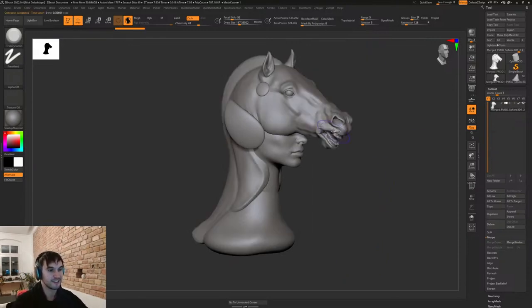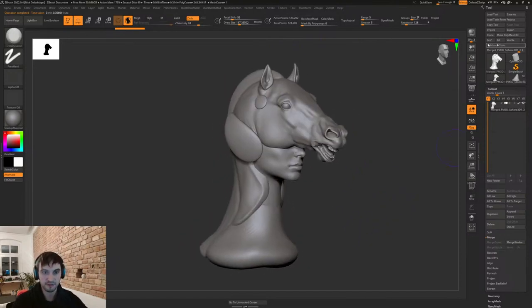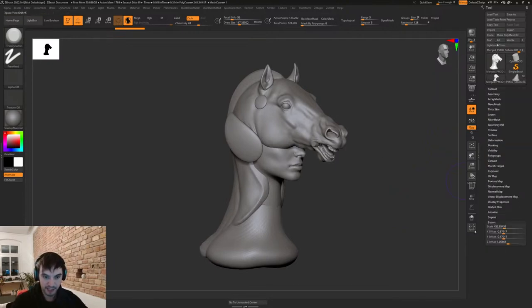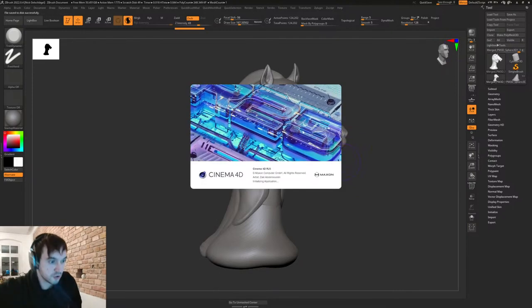All right. The decimation has worked, and now we're at like 100,000, a little above points. That's cool. Let's check. Sometimes the export number is super high. See, so we put that to one to avoid that we export a super big object to Cinema 4D. Let's press GoZ and head over.